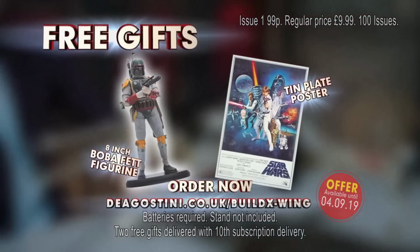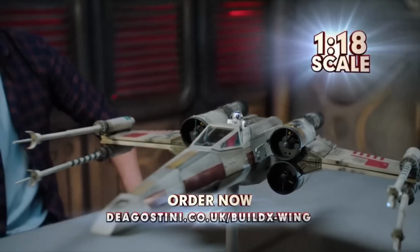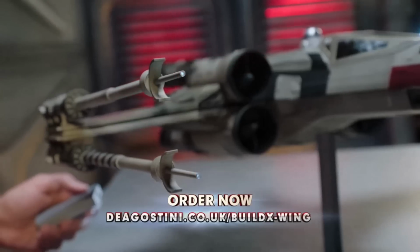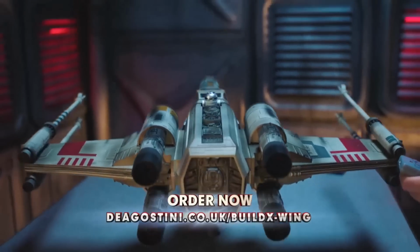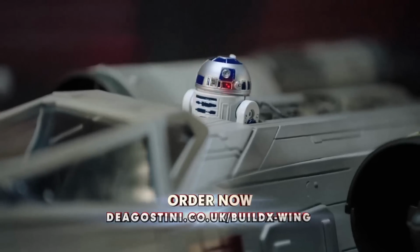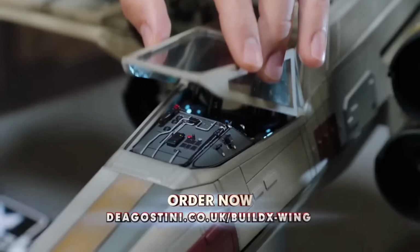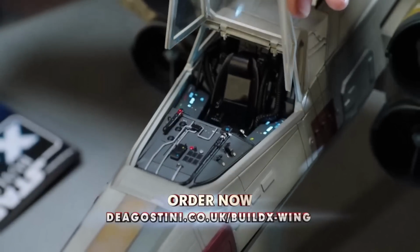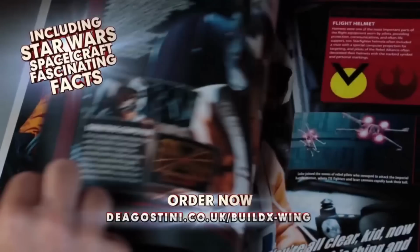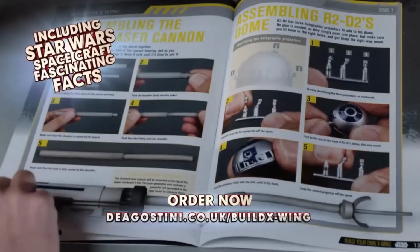So this stunningly detailed model is a 1/18 scale. It is 62.2 centimeters width, 74.4 centimeters length, and 4 kilograms in weight. It has remote activated working lights, as you can see from here. It has a motorized movable R2-D2 and motorized wings, for locking into attack position. It has an opening cockpit with working lights inside, and a magazine full of fascinating facts. Get all your Star Wars spacecraft fascinating facts. And it has an assembly guide.